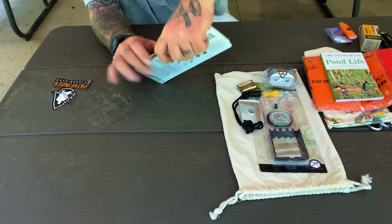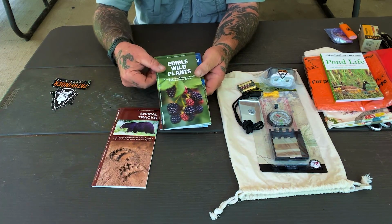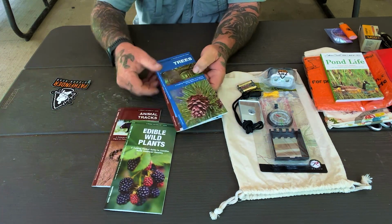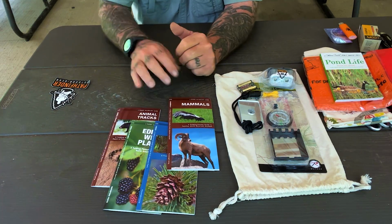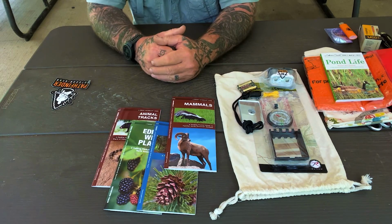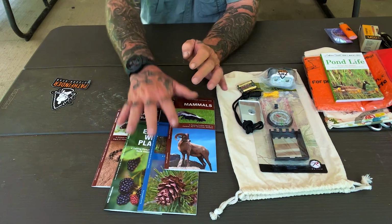And then they got pamphlets by Waterford Press that are waterproof for animal tracks, wild edibles, eastern trees, and mammals, all right? Because we did a lot of naturalist type exercises as well during the week. We actually cast some tracks and things like that, talked about identifying tracks, talked about identifying animal skulls, and all those things. So these pamphlets came in really handy for them.